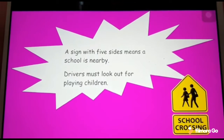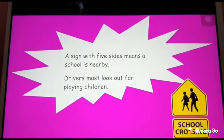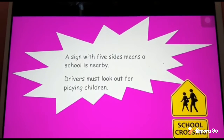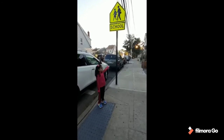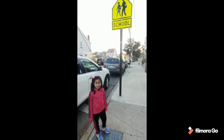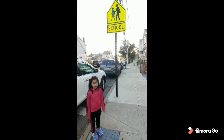You see a photo of a sign near the writing? That is a school crossing sign. This is a school sign. You know why the school sign is here? Because there's a school 1 block away.